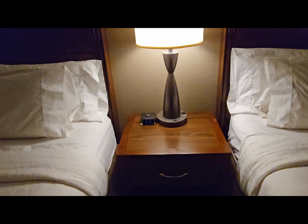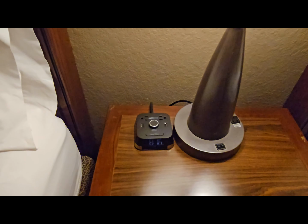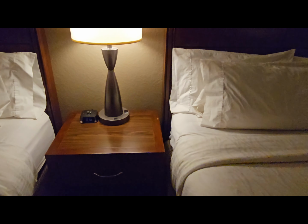You have an alarm clock with some charging ports and more outlets. Nice comfortable room, smells great in here, by the way, just to let you know. Some artwork. You do have a Keurig, and I'll show you that in a second. TV with two drawers, lots of space here, but you have a nice little Keurig.